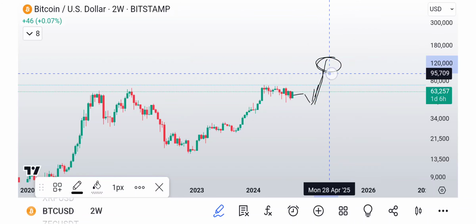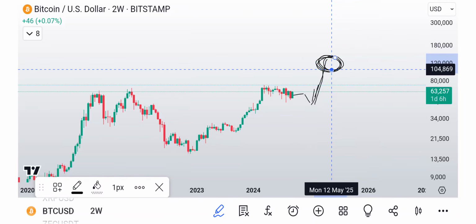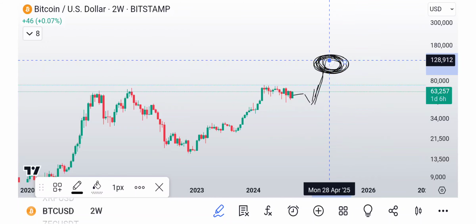So the news comes out. We got regulations. We got this. We got that, right? Remember Elon Musk and the X platform and the new financial platform he's doing. Maybe that comes out as well. So all the good news starts rolling in. That's when you know it's the top.